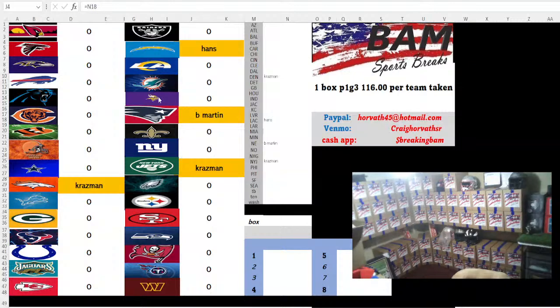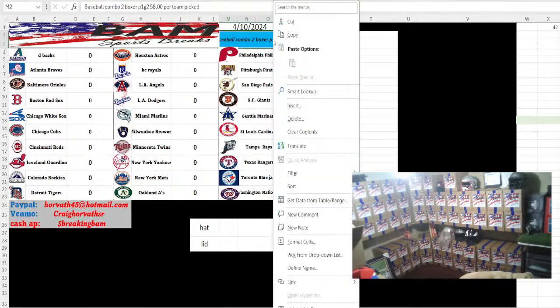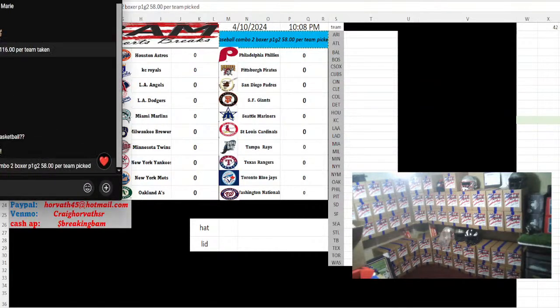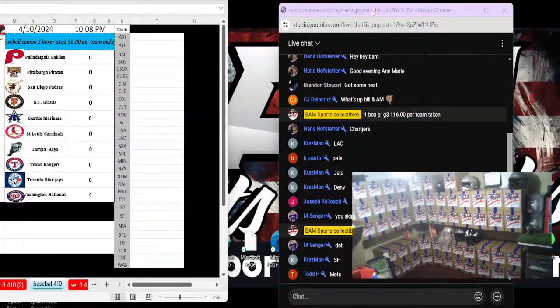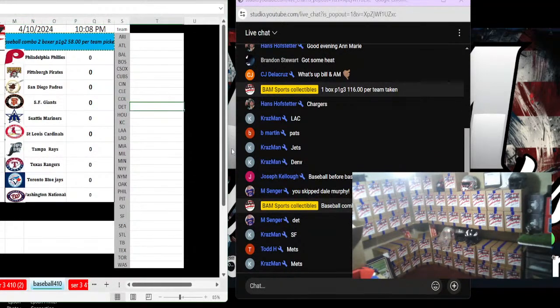I'm going to drop a line for that and move this right down here next to football. And it will be pick one, get two. It's a two-boxer, one hat and one. Oh, I did skip Dale Murphy. I was trying not to talk him into coming into existence. We haven't broke Dale Murphy in here a long time. I feel like the curse of Murphy might be over.